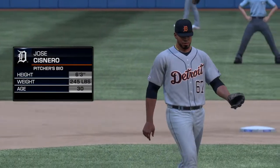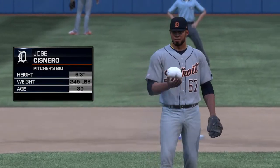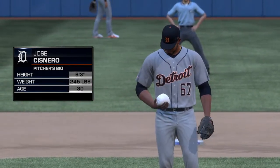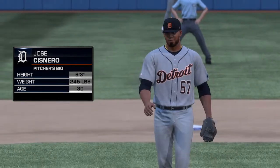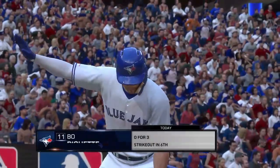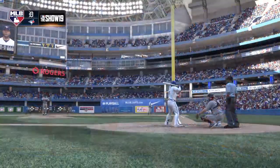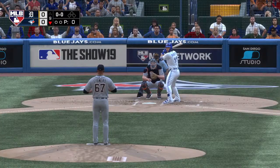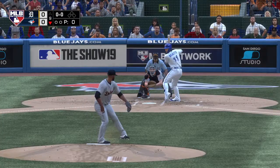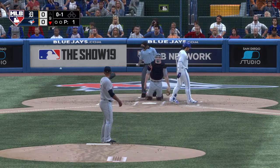Number 67 is on, and he'll take over on the mound in relief for Detroit. So digging in now, Bo Bichette. No hits in 3 tries so far. He's struck out once. Shortstop, number 11. First pitch of the at-bat. And a good spot for that pitch, it's chopped foul.